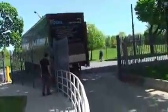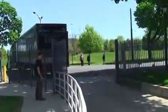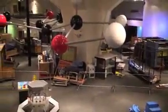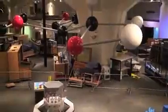This driveway. Takes three tractor trailers. We've loaded in two so far. This is the last one. You can hear them in the background. We will take up the entire lower level of our museum, which is approximately 5,000 to 6,000 square feet.